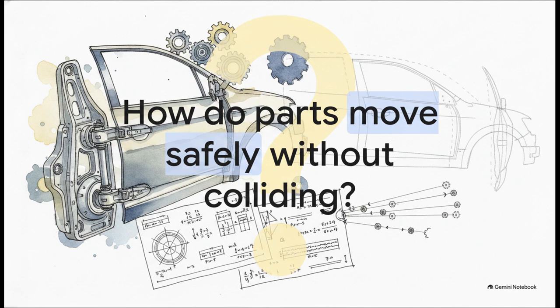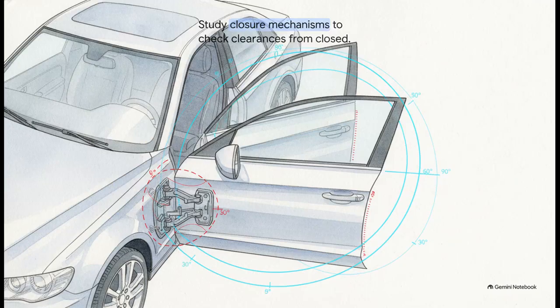Ensuring that a heavy car door can transition from fully closed to fully open smoothly without hitting the front fender or putting too much strain on the hinges, well, that requires incredibly precise mathematical and engineering foresight. And this is exactly where the study of closure kinematics comes in. The lead engineer has to study the entire path of motion.